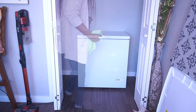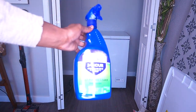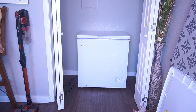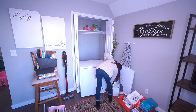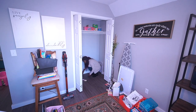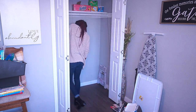Since our deep freezer was in our garage, today I'm just going to make sure I deep clean it and disinfect it with some Microban. I just picked this up from Walmart. Y'all, I really love the smell of this, so I have been using this a lot when it comes to deep cleaning our bathroom and things like this. So that's what I'm going to be using today. I just went ahead and sprayed it, moved the deep freezer out of there so I can get the whole floor clean, and then I let that disinfect while I worked on other things.